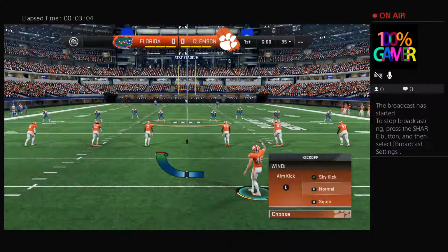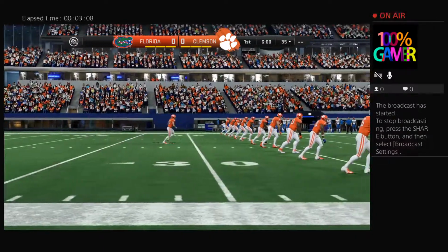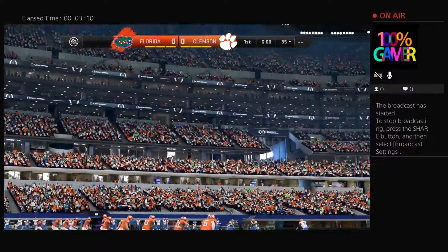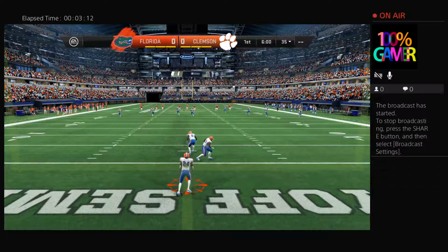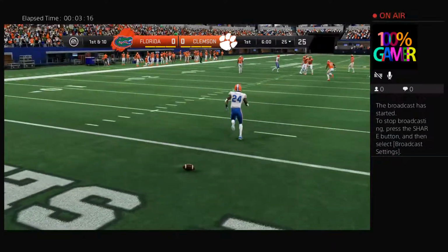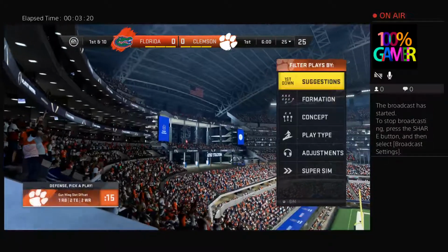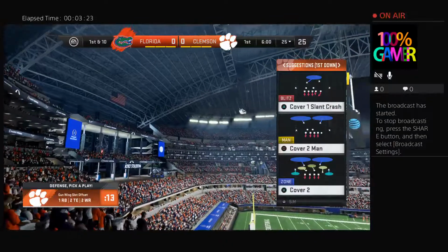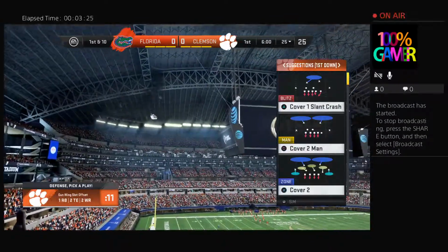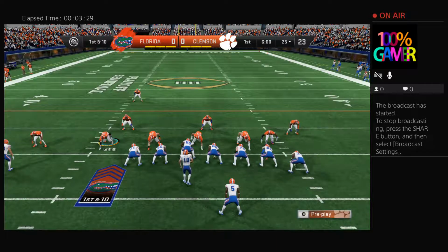For the right to play for a national championship next Monday night in Santa Clara, we are underway from Arlington in the national playoff semifinal. That'll be taken in the end zone. And he won't return this one. He'll go down to a knee, and they'll start at the 25. The Gators now with a 1st and 10.